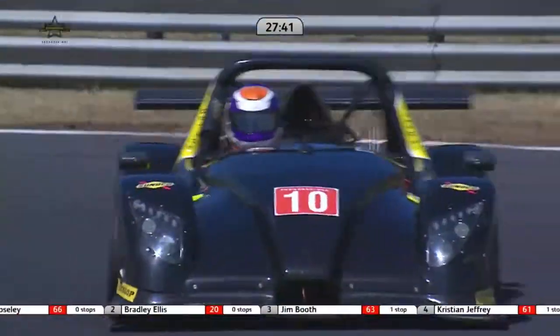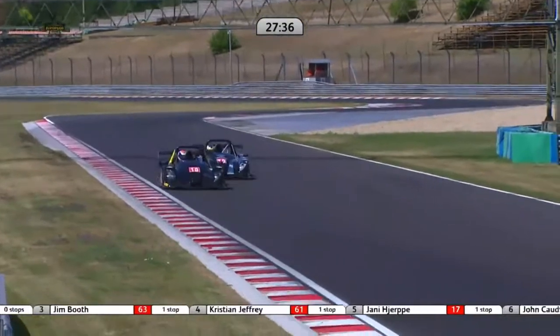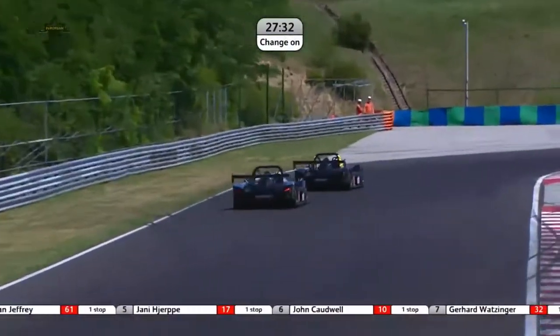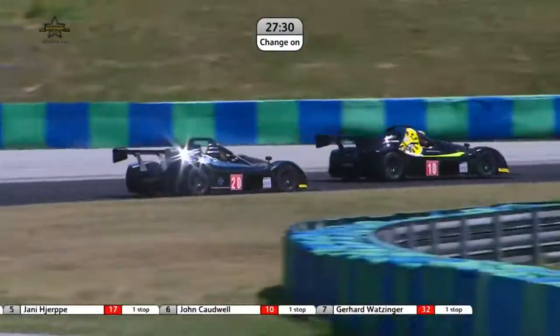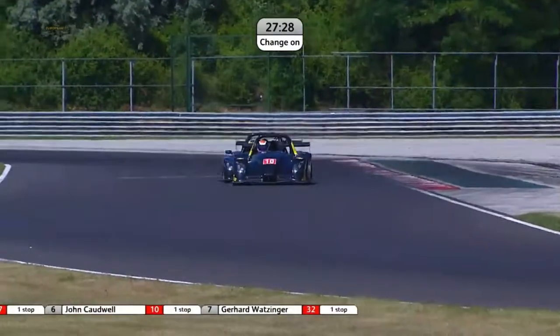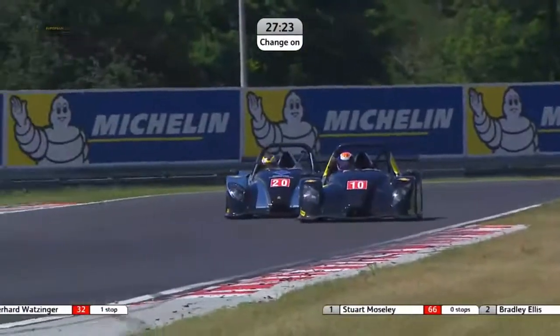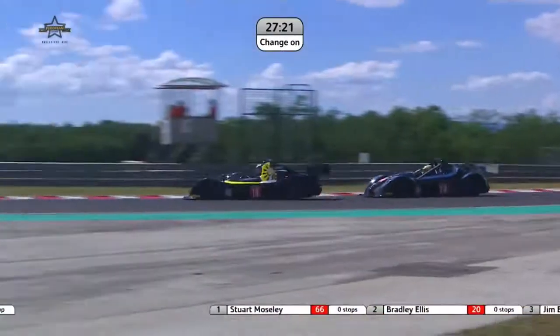It's one of those races for Bradley Ellis, isn't it? As soon as it looks like he's got some clear air, he's got another car to close up to, and given how short the braking distances are in these SR3s, it's not going to be the work of a moment for Bradley Ellis to pick his way past. No, and John, another seasoned campaigner, is not an easy man to pass. So you see Ellis all over him.